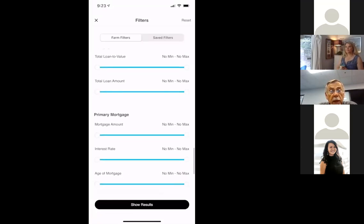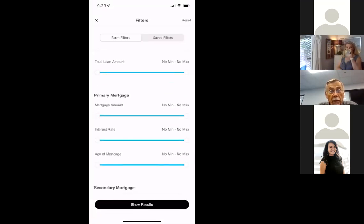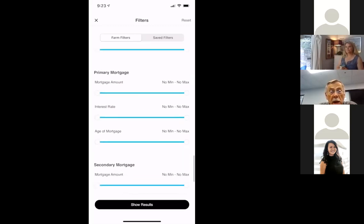And then below that, we've also got the ability to filter out specific mortgage information, but this is typically for our lender side, or if you're partnering with a lender, you can really focus your marketing message on those homeowners that have, for example, over 5% interest rate, because again, they're probably more likely to sell if they have a really high interest rate and haven't refinanced it.